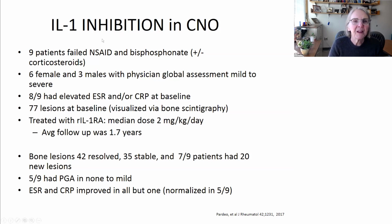So this is a group that failed NSAIDs and bisphosphonates. 6 females and 3 males. They had mild to severe disease. 8 of 9 of these had an elevated SED rate or CRP at baseline. There were 77 lesions at baseline. And they went on to treat this cohort with the IL-1 receptor antagonist, that daily injection, and the average follow-up was 1.7 years.